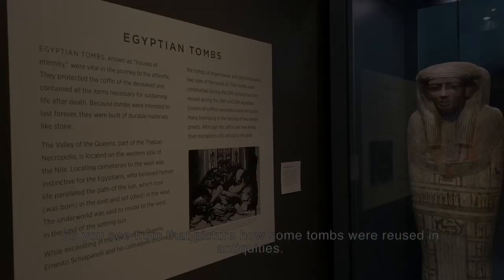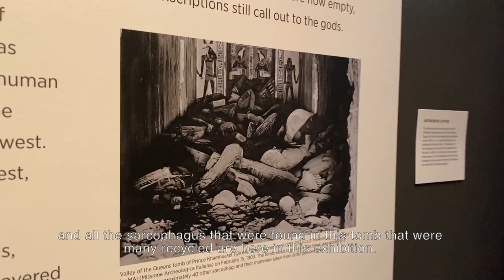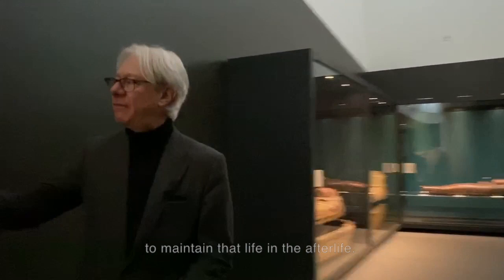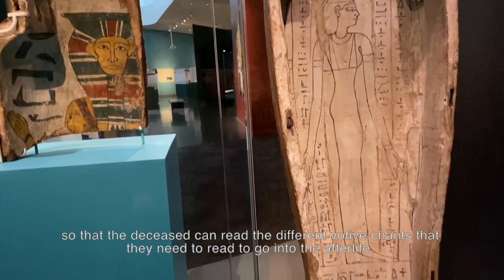So you see from that picture how some tombs were reused in antiquity. That was a tomb discovered again by the Egyptian mission of Schiaparelli. And all the sarcophagi that were found in this tomb, many of them recycled, are here in this exhibition. And the sarcophagus was, of course, the protecting shield of the body to maintain that life in the afterlife. And you can see that even the sarcophagi are painted inside so that the deceased can read the different votive chants that they need to read to go into the afterlife.